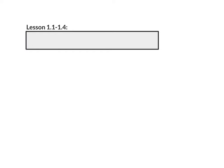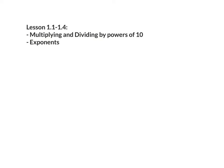Lessons 1.1 through 1.4 were kind of all about the same topic. So look back at those lessons in your workbook or your math notebook and see if you can look at the learning goals, look at the types of problems we did in class. What were the main topics that we learned about in lessons 1.1 through 1.4? So on your study guide, you'll want to write that lessons 1.1 through 1.4 were mostly about multiplying and dividing by powers of 10 and also learning about exponents.